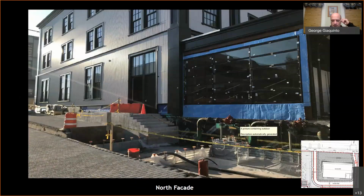Okay, so just the last exterior photo, the north facade. We just completed the glazing in the shed area, the single level space. There'll be some GFRC added to this over the next couple of weeks. As a whole, the exterior work is going to continue through about April this year. All of the site work and exterior facade should be completed right around April.